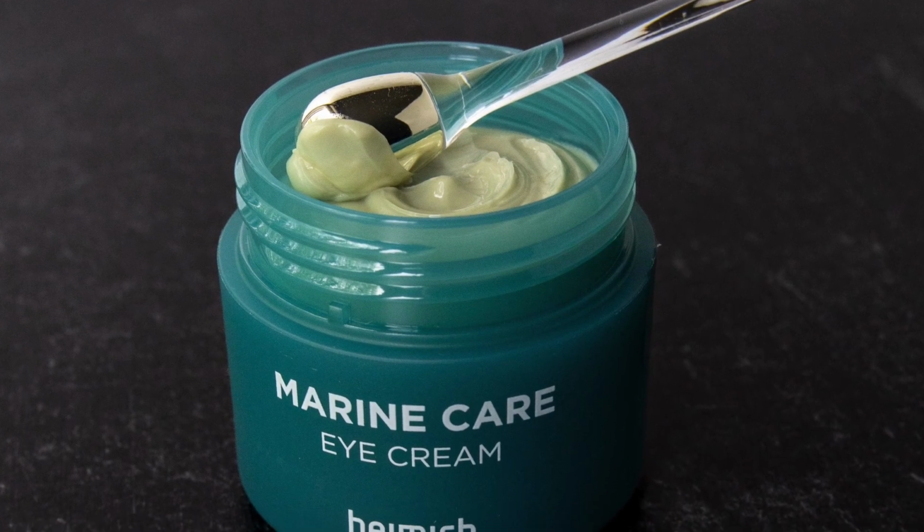I really like it. The next thing, I already sort of spoiled it a little bit, is the Heimish Marine Care Eye Cream. It is so beautiful, and I didn't grab the applicator, but it came with the most amazing little metal-tipped massaging wand that feels magnificent, especially if you're using it in the morning on maybe slightly puffy eyes. I did not expect to like this as much.